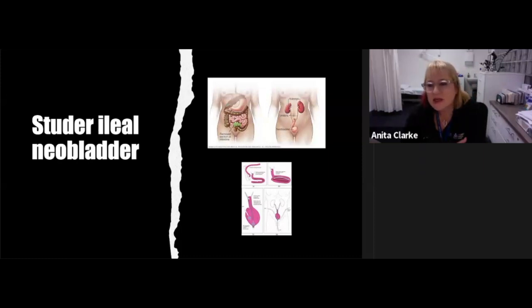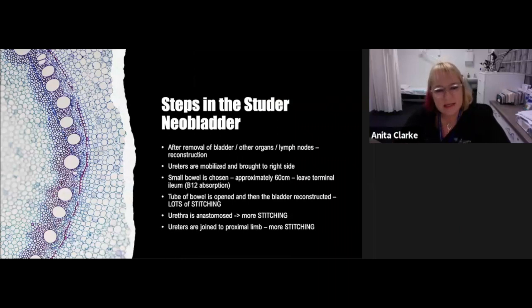And so the principle of his operation is to take a piece of bowel and effectively build a new bladder. So what happens is, as I said, we've started off the surgery and taken out the bladder, all of the organs and the lymph nodes, and then we have to get to the reconstruction.